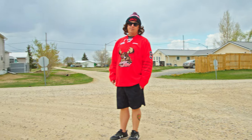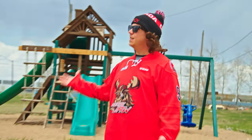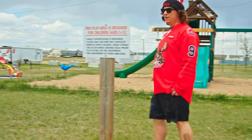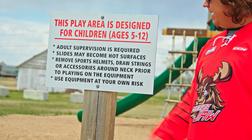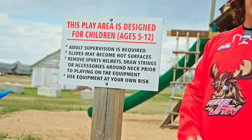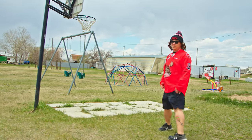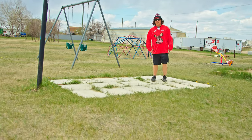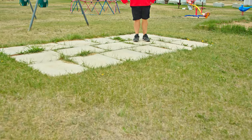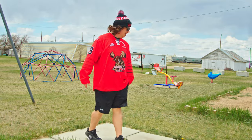And if you're bringing your kids with you, well, wait till you see what we've got next. Yeah, the Belle Plaine Playground is a great place to bring your kids, as long as they're not under 5 or over 12. And make sure you take their helmets and drawstrings off before they go on the playground. Now, if your kids like sports a lot, you're going to want to bring them to the basketball court while you're here. They can really work on their dribbling skills. Although I heard they might take this square and add it to the town sidewalk.